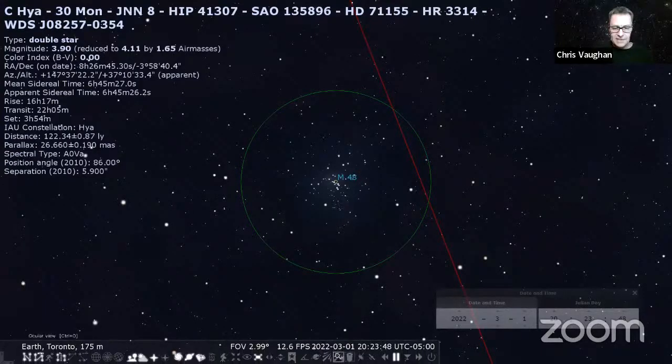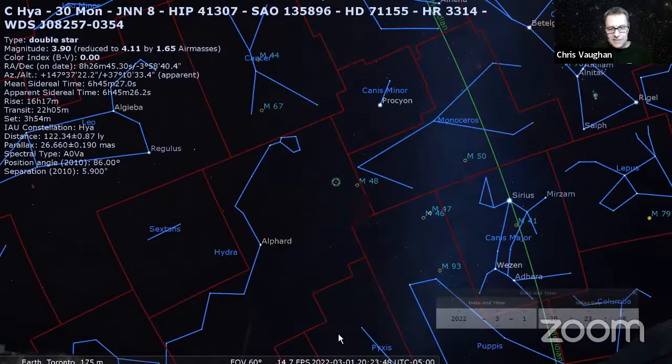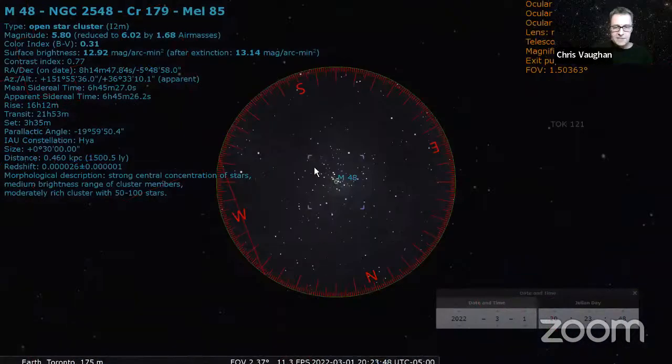I got the wrong object here. Let me pick up M48 and do it again. There we go. You can see it's kind of sparse and spread out a little bit. In this one, you can look for patterns in the stars.